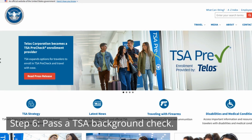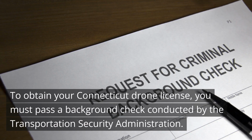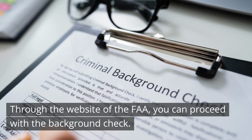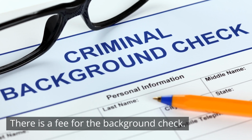Step 6. Pass a TSA background check. To obtain your Connecticut drone license, you must pass a background check conducted by the Transportation Security Administration. Through the website of the FAA, you can proceed with the background check. There is a fee for the background check.